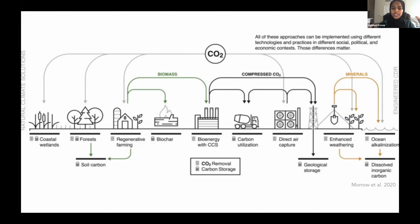And I just wanted to show this chart to highlight that there's a very diverse set of approaches, and they all have their own different costs or level of readiness or resource needs or storage potential, and they each have their own environmental and social impacts. So it's really important to keep in mind that carbon removal isn't just one thing, but so many different approaches and practices and technologies.